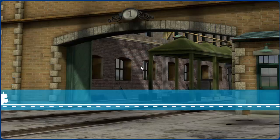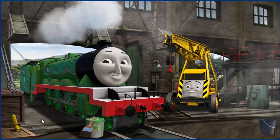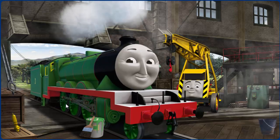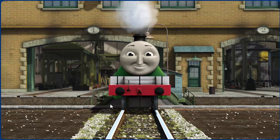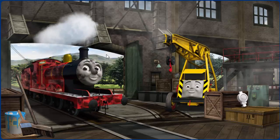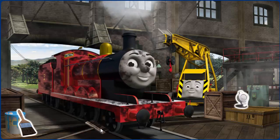It's a busy day at the Steamworks. Several engines are arriving for repair. You fixed it! Henry is ready to get back to work. James is covered with soot.